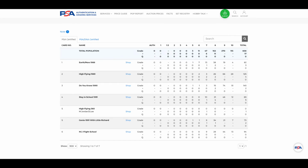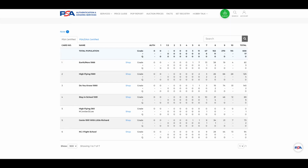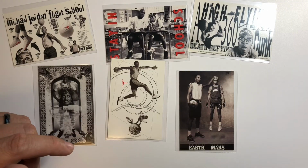The reason why that one is also very hard to grade is centering is an issue because it actually has a border. And it's the only one that has a border, so that one is very easy to spot if it's off-centered. So that is definitely why it's got low 10s and 9s compared to the other ones. And then the Flight School one, 94 graded, again 13 10s, so again super low, but the 9s again almost half, so pretty good overall chance of getting a 9 on most of these cards. So I think it's a great set to get.